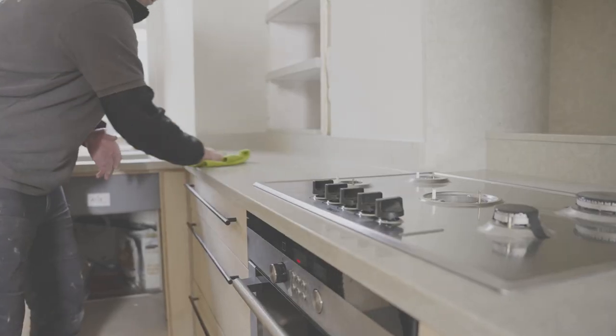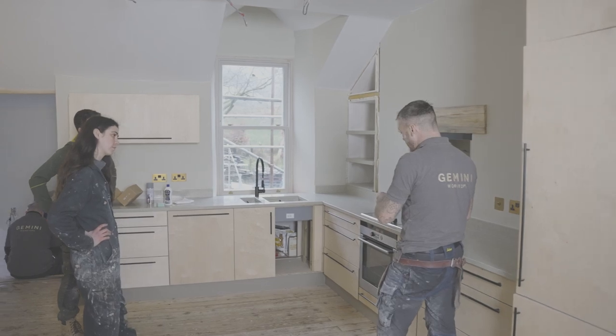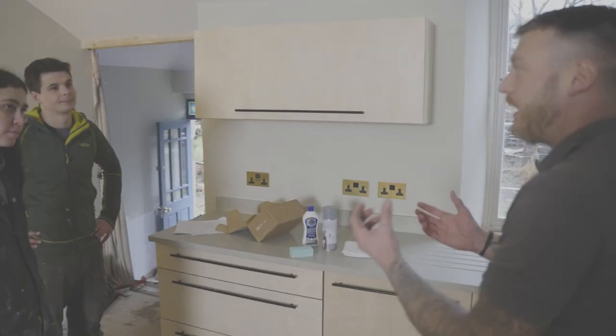At the end of the day, this is a really big decision. Worktops are a large investment in a kitchen design, and they're also something that you want to have last. So making those design decisions can be a little bit scary. Yeah, absolutely. It's really set in stone at the end of the day, so it makes it quite a scary process. But Gemini took all of that fear away because we knew we were in helpful and knowledgeable hands.